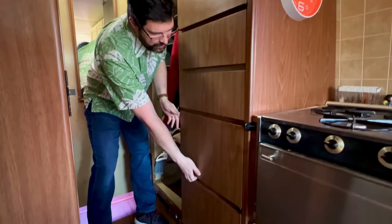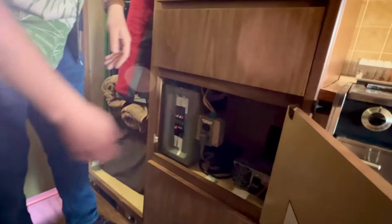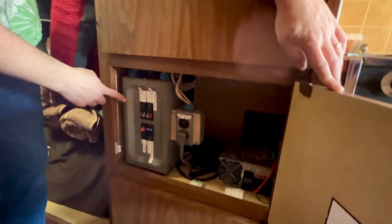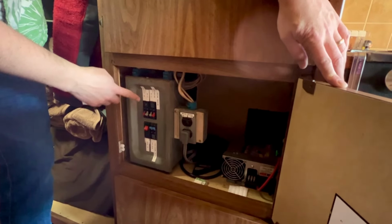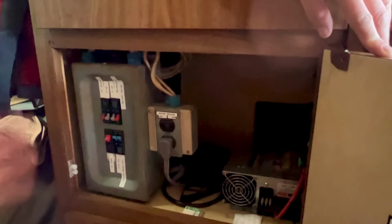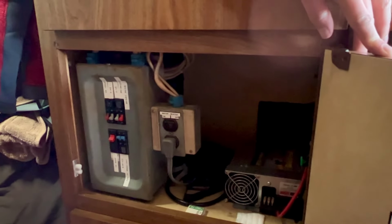I'll open this one up so we can take a look inside. This one has all of the electrical service. We've got the circuit breaker panel here. This is for the 120 volt electrical system. So main circuits, air conditioner, water tank, the 110 outlets around the coach.